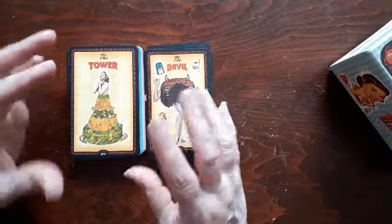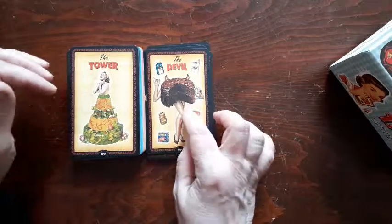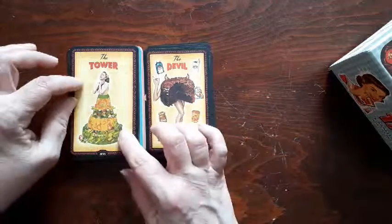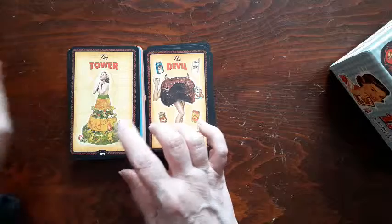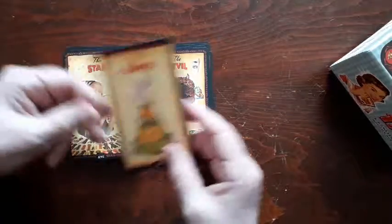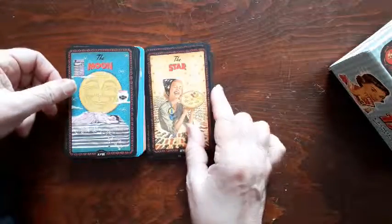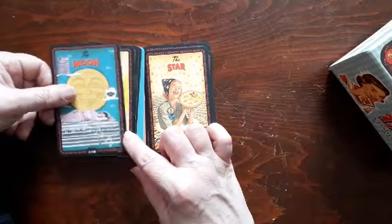Now, it's interesting, this sort of implies a progression, like, be careful because this could bring your downfall, which is the Tower. So that's kind of interesting. Oh, it's definitely a collector's deck.